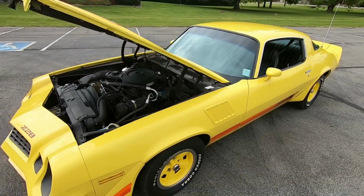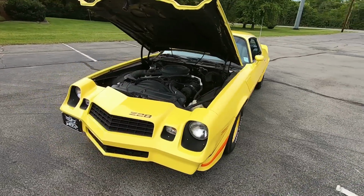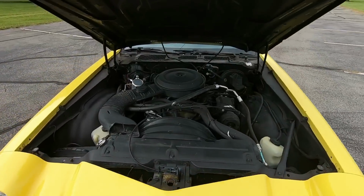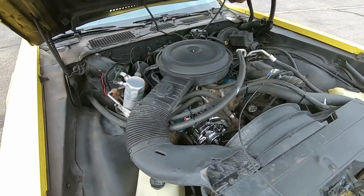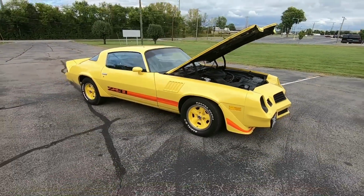This is Nick up here at Maple Motors in Hendersonville, Tennessee, and today we're walking around a 1979 Z28 Camaro. This one here has cold AC, power steering, front disc brakes, 5.7 liter 350.